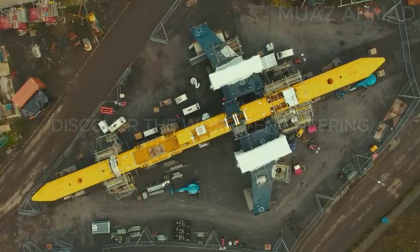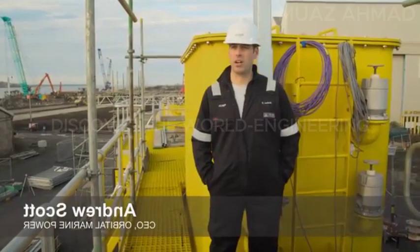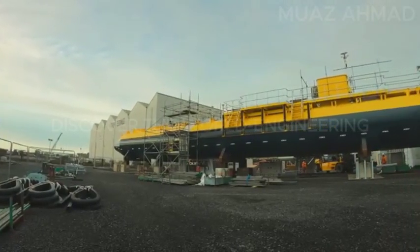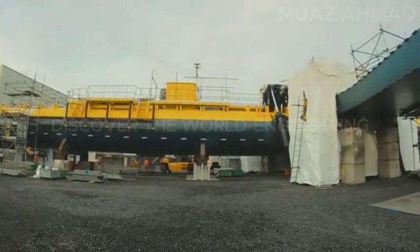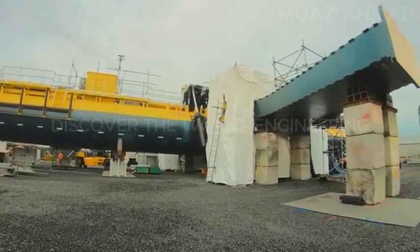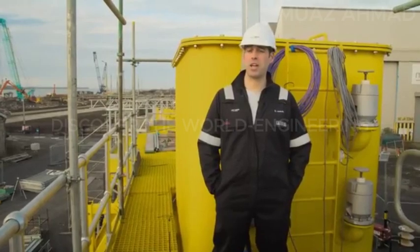The design of the O2 owes much to Orbital's previous turbine. The SR2000 was a tremendous machine. It was a 2-megawatt tidal turbine, with 2 rotors extracting energy from the tide, weighing about 55 tons, and is absolutely enormous. Like the O2, it has a long superstructure with 2 legs to hold the nacelles and rotors underwater.